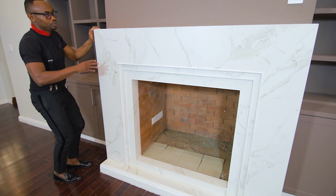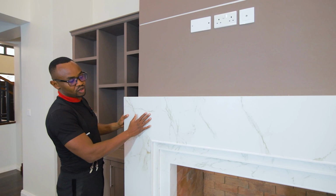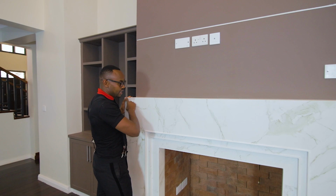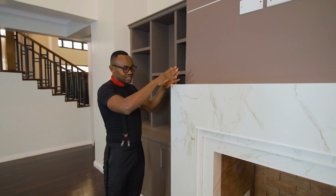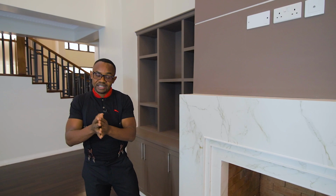Then this stone is actually marble. Some people will call and ask, please, how much is the tile that you are using on your mantelpiece? This is not a tile. This is marble, and that's why it flows all the way to the other side. And if you can see, we've cut at 45 so that our joints are nicely done. And on the top we have an edging and it flows all the way, so no gaps in between. We decided to go with marble purposely to maintain the look and the standards, because our client wanted a very high-end type of fireplace.